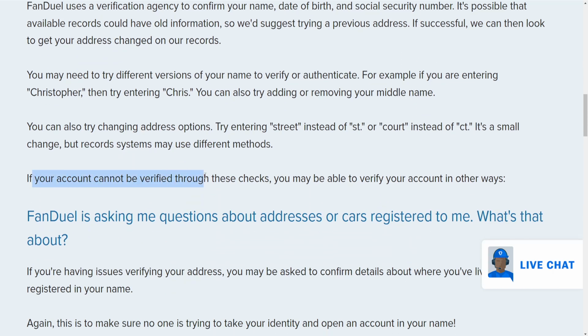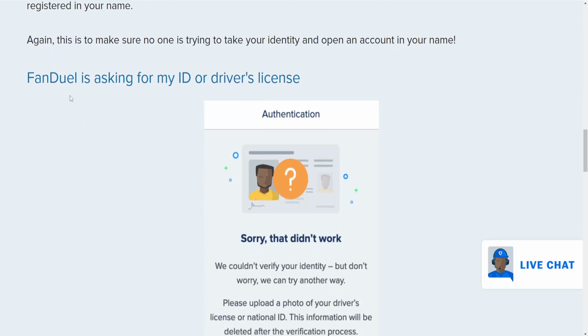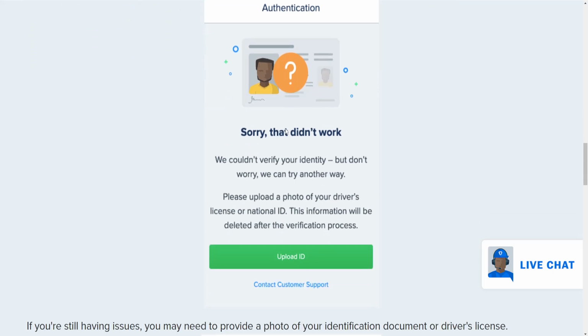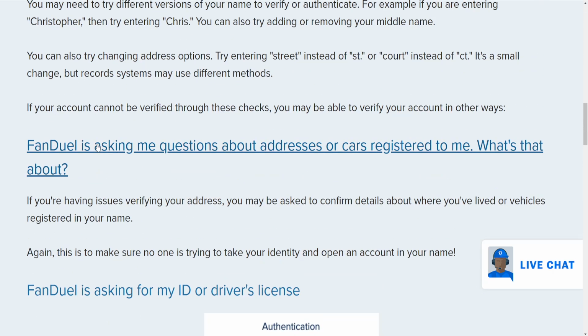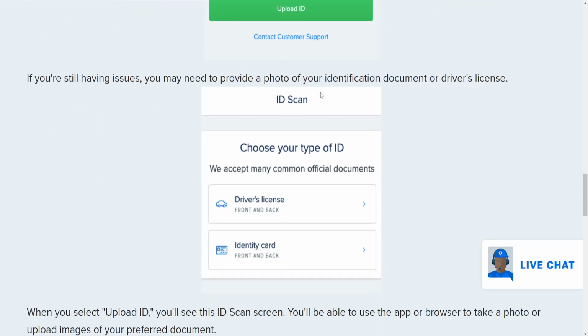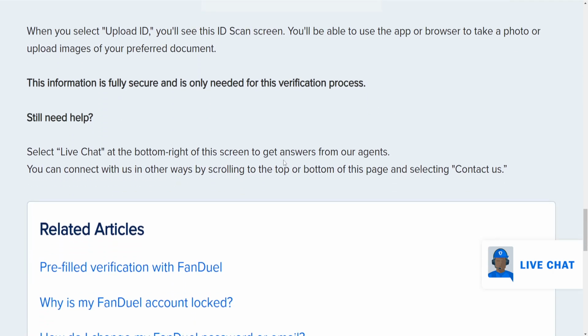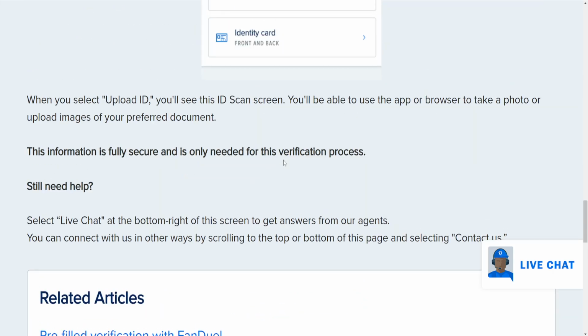If your account cannot be verified through these checks, you may be able to verify your account in other ways. So here are the other ways. So if it's asking for a driver's license, you can give your driver's license, or if it's asking you questions about addresses or cars registered with you, then that is another method of how you can verify it. Here you can upload your driver's license, identity card, so that's another method of how you can verify your account.